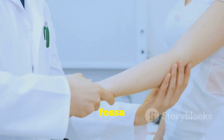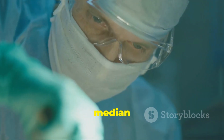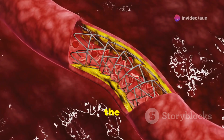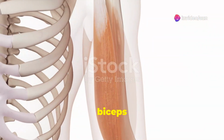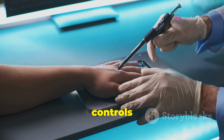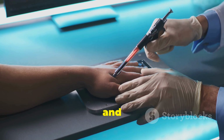Contents. The cubital fossa houses several important structures: the median nerve, which controls sensation and movement in the hand, the brachial artery, the main blood supply to the arm, the biceps tendon, which connects the biceps muscle to the forearm, and the radial nerve, which controls sensation and movement in the forearm and hand.